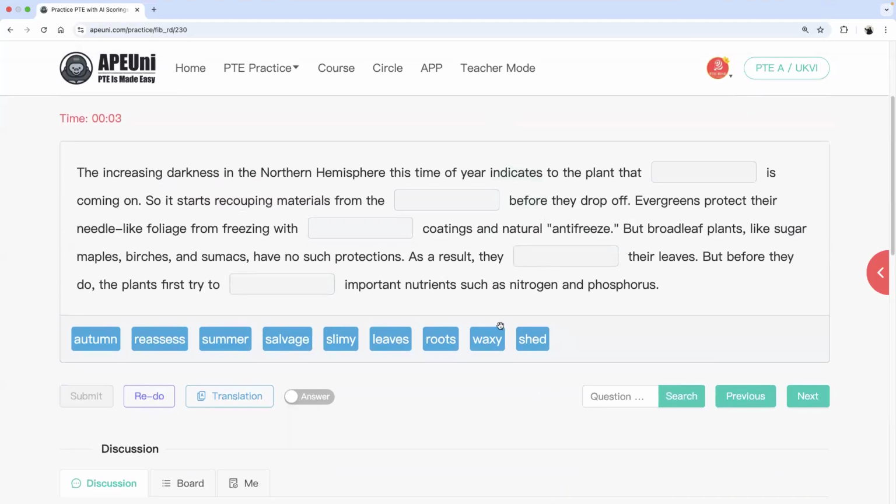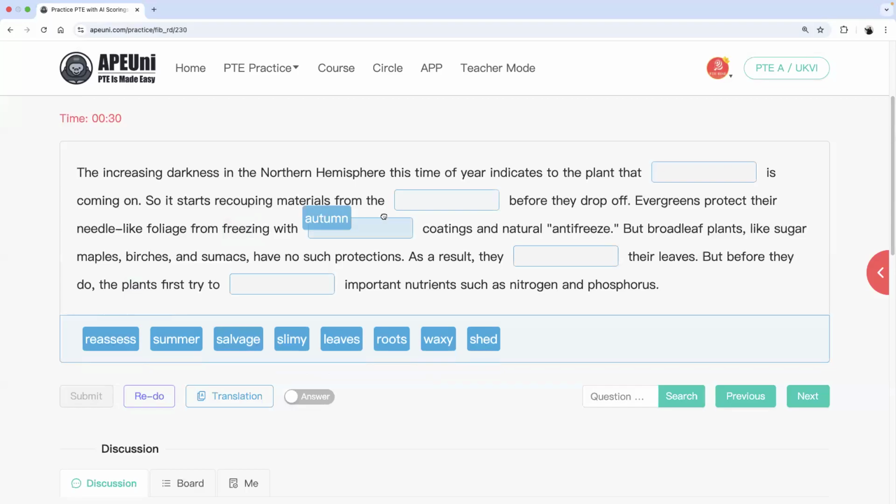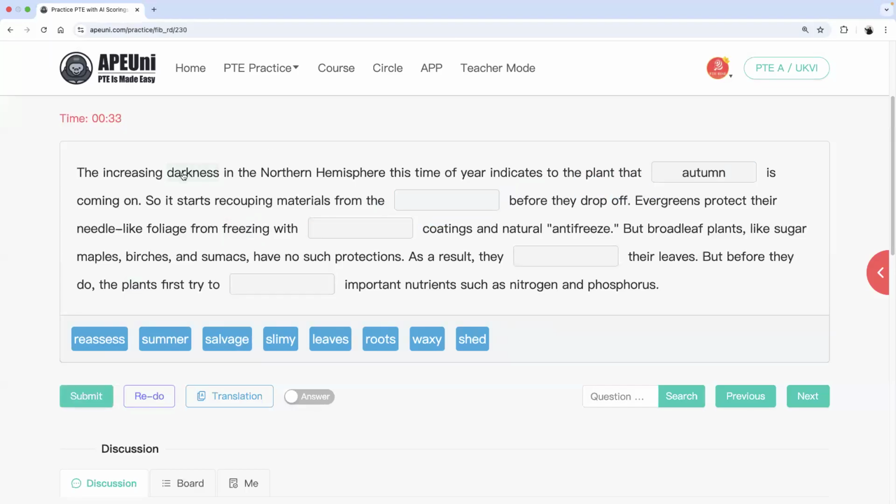So the second question is, the increasing darkness in the northern hemisphere this time of the year indicates to the plant that dash is coming soon. What can come? So summer can come, autumn can come. So other than that, we don't think something can come. But what is more interesting to plants if they are dropping off something? So basically, it's autumn. So summer doesn't have like darkness. When summer comes, it means there is a lot of sun. So when there is sun, there is not the increasing darkness. The darkness actually reduces in the summer. So it is definitely not summer.